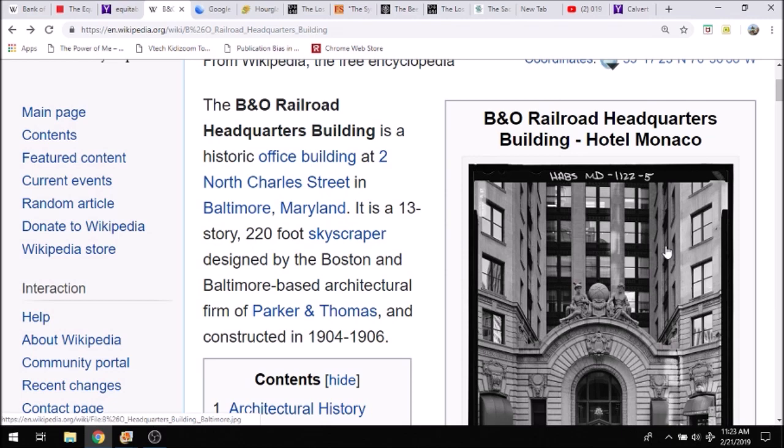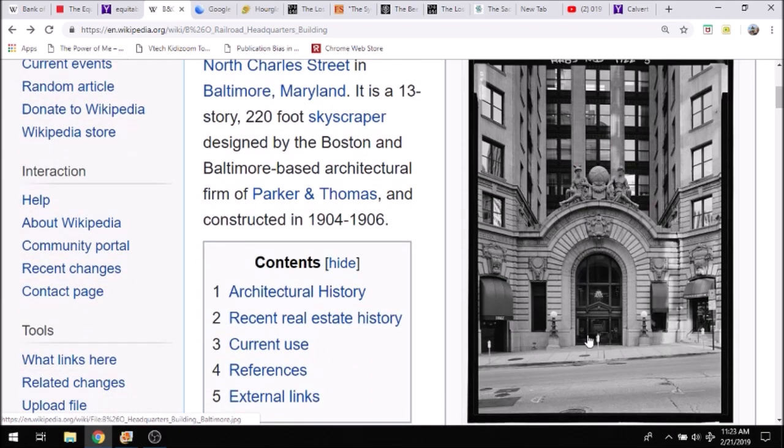The B&O headquarters building is a historic office building at 2 North Charles Street. All right, 13-story, 220-foot skyscraper. Although it doesn't make the list of the tallest buildings, at least the top 15 I saw.